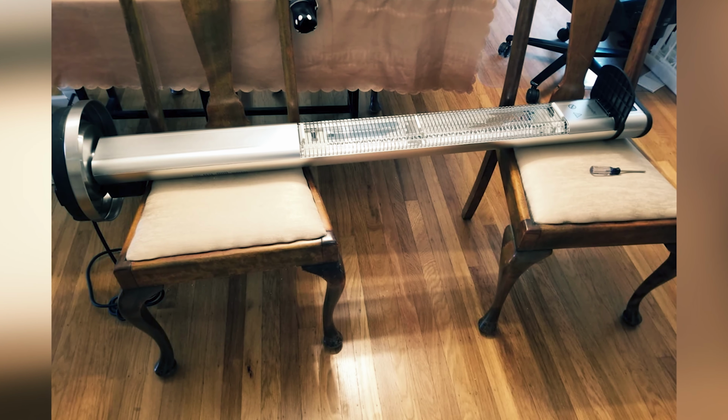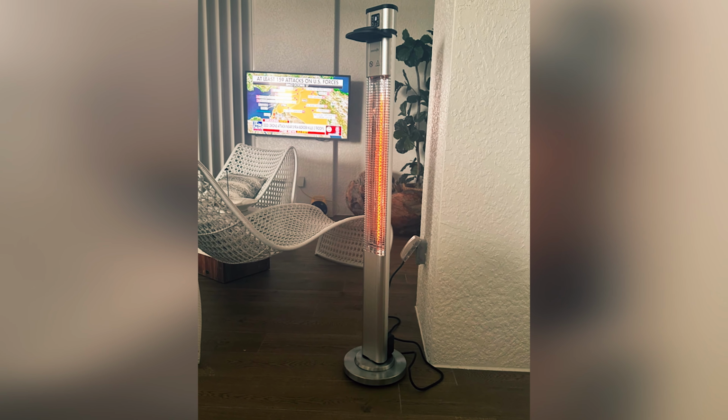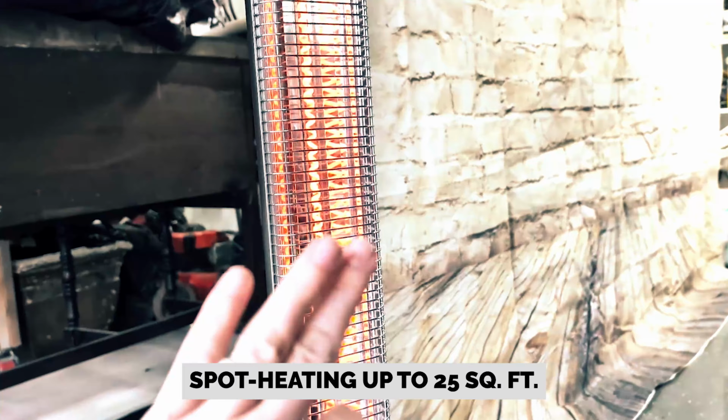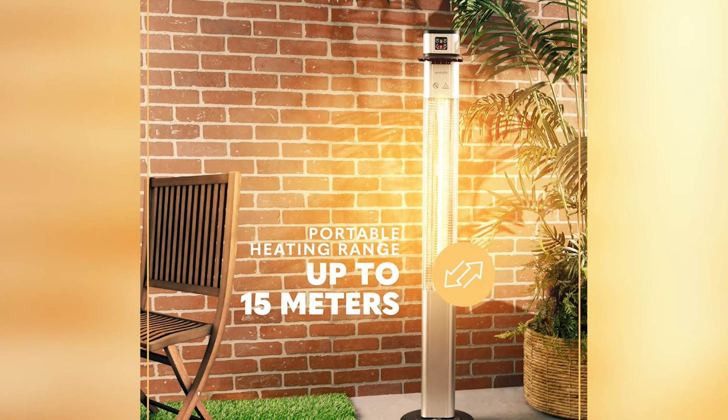At about 21.6 pounds, it's sturdy enough to stay put, yet easy to reposition. Warm the spaces you use most. This heater is ideal for spot heating up to 25 square feet, giving you targeted comfort where you sit, stand, or tinker, indoors or outdoors.